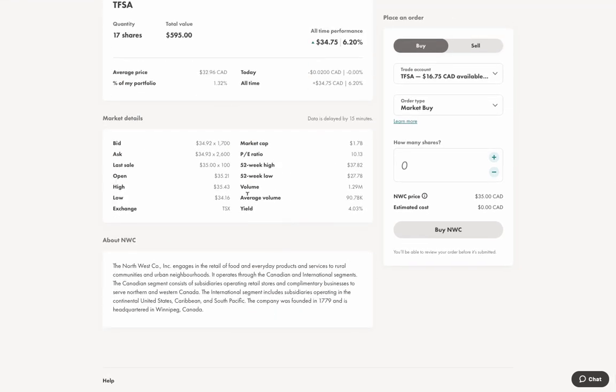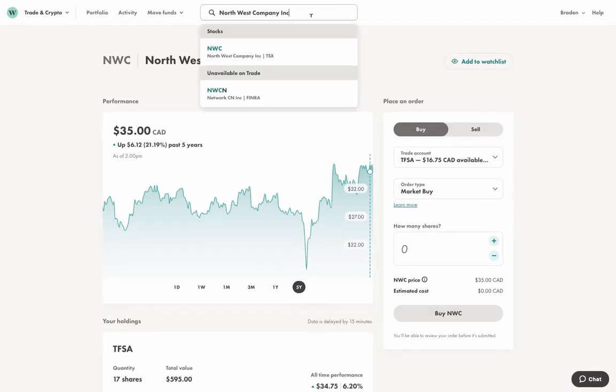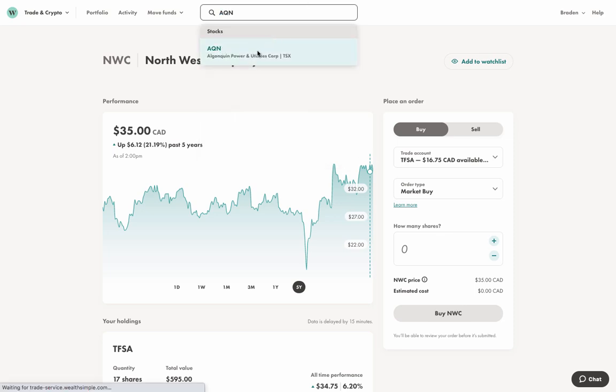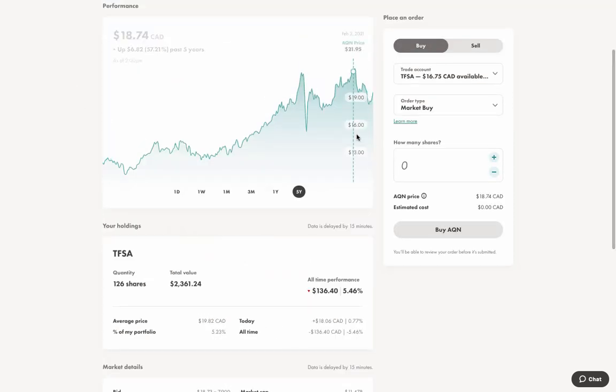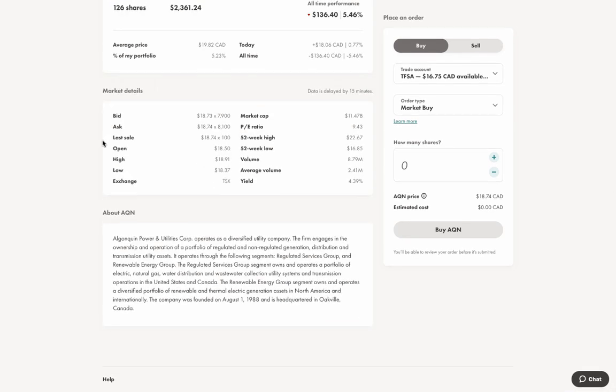Again, some of their market details are right here. Got a nice yield, and they're mostly a grocery store chain operating a lot in Northern Canada and also in a couple other places as well. And then for Algonquin Power and Utilities, it's AQN. You can get a quick idea here. Yeah, we're in this little dip. And some of their market details if you're interested in that, and also a little bit about what they're doing. A lot of utility stuff with quite a few renewable energy things going on in there throughout North America.